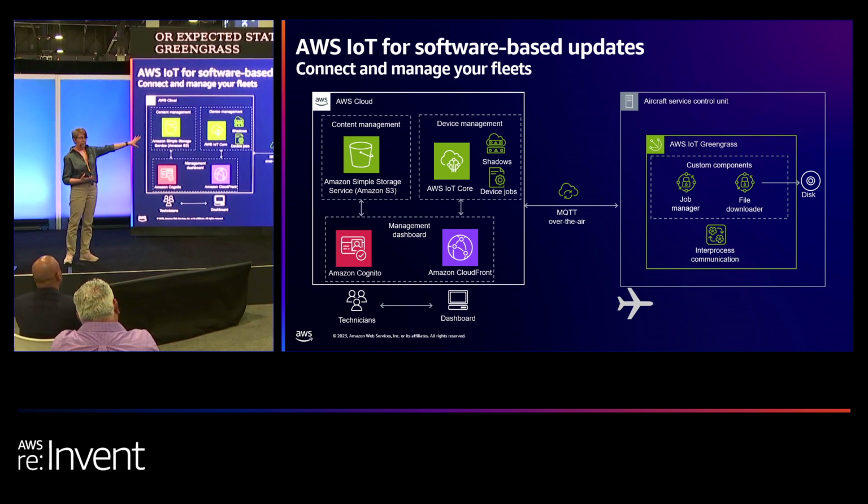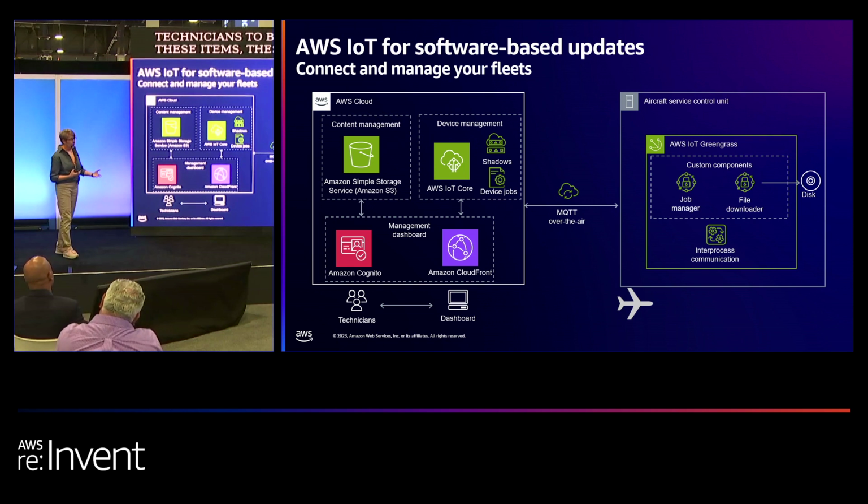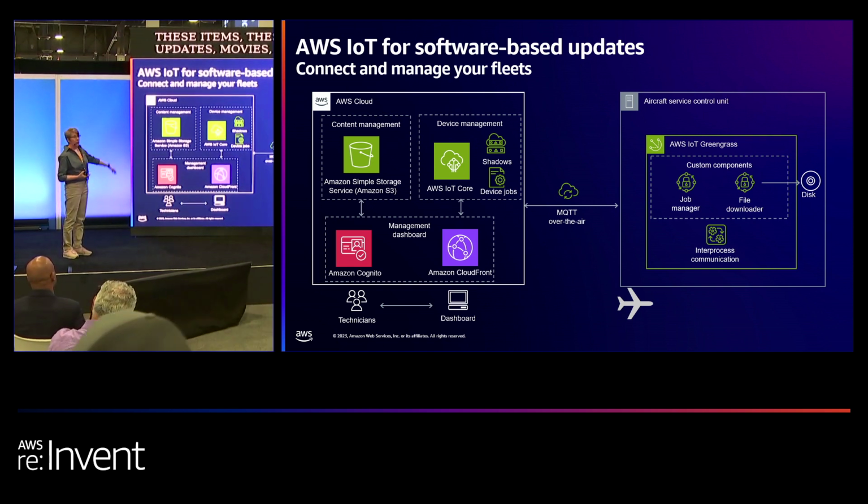And then the inherent ability of Greengrass on board that service control unit computer that's a part of that aircraft realizes that it needs to do new updates, and it all works seamlessly, based on MQTT protocol over the air for over-the-air updates. The dashboarding system also allows the maintenance technicians to put these items, these media updates, movies, new games, maybe scripts that they have to run, into an S3 bucket. And that's the basic storage system of the content management system that is a part of the demo that I'll show you in a second.